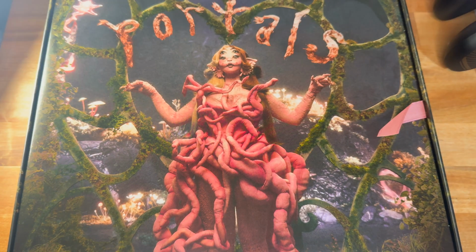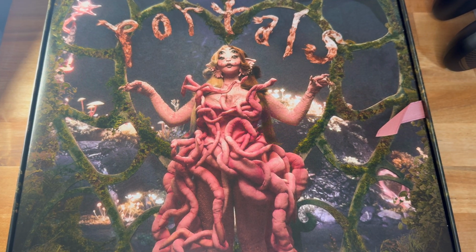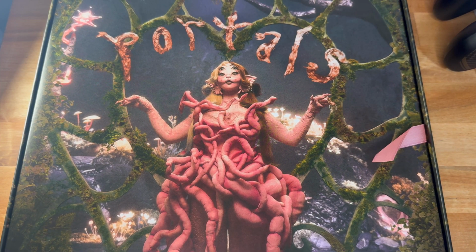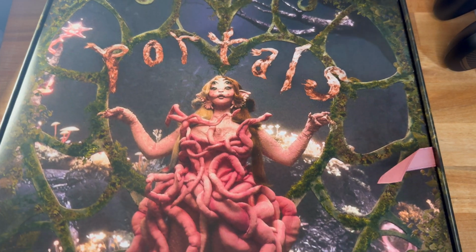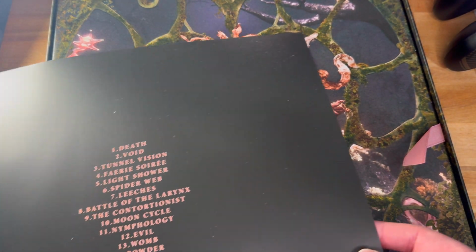So when you first open this up, and it was kind of a struggle to get it off at first, you are greeted with the vinyl and the alternate cover. I also was very curious to see if there was anything on the inside in terms of art. There was not, but it's still that continuity across the board, so that was really cool. This alternate cover is just giving.